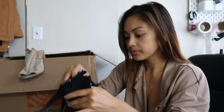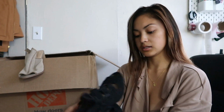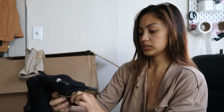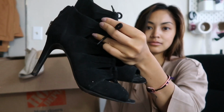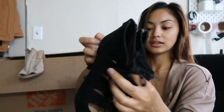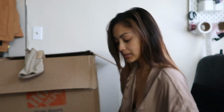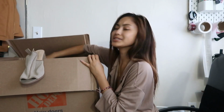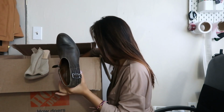Okay, these are strapped together, so this will be easy. It says K&K on the bottom, which is Kelly and Katie. And okay, I have no idea what brand these are, but they're just a lace-up black heel. They're suede. The heels are pretty scuffed and messed up. I was so excited about this box and now I'm sad. Okay, where's the pair?